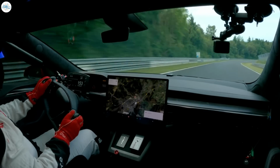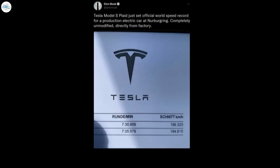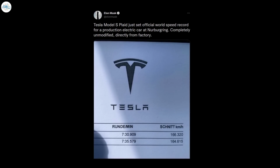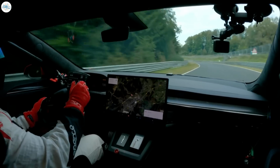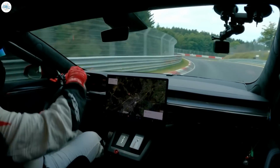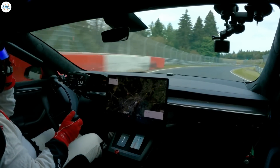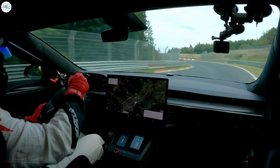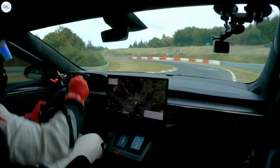The Model S Plaid that set the record had zero modifications. Completely unmodified, directly from the factory, Elon Musk tweeted when the Model S Plaid set the record. With its carbon ceramic brake kit, the Model S Plaid would likely handle much better, allowing the beast of a car to control its power during closed-circuit driving. This should make the Model S Plaid a truly frightening force to be reckoned with on the track.